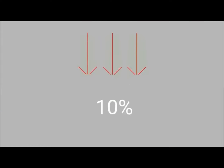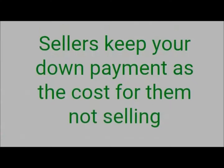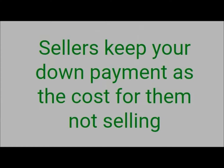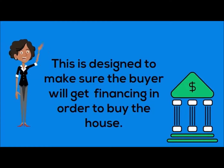Typically that is cash up front. You pay them 10% down, and if you don't buy the house by the time you say you will, then they keep your down payment as the cost for them not selling. So for a $200,000 house, that is $20,000 down. This is also designed to make sure that you as the buyer have some skin in the game, and so that you will get your financing in order to buy the house.